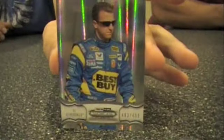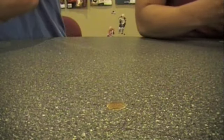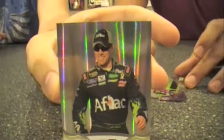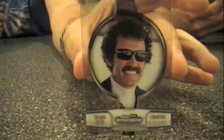Base card first. See what happens when I put all these acetate cards together. AJ Allmendinger base card of 499. It makes a bigger acetate. No, it doesn't. I was thinking it would look something like my puzzle. Carl Edwards, I'll let you make your little design. Acetate. That was called a segue. Speaking of acetate, this guy. Wish my name were Tate.